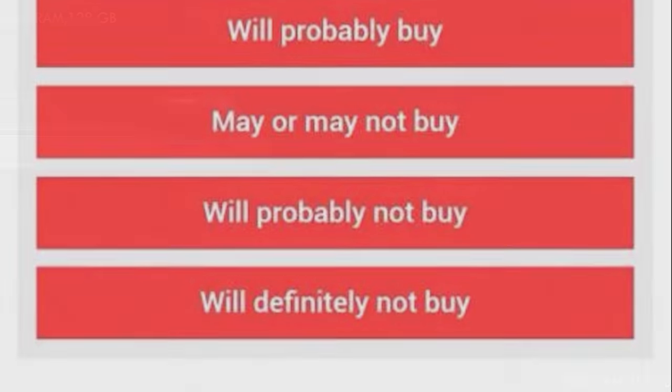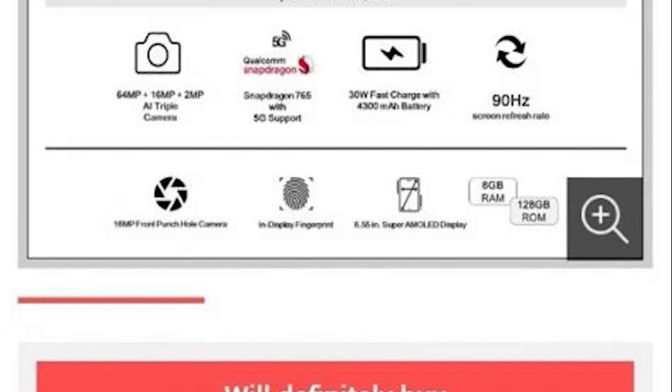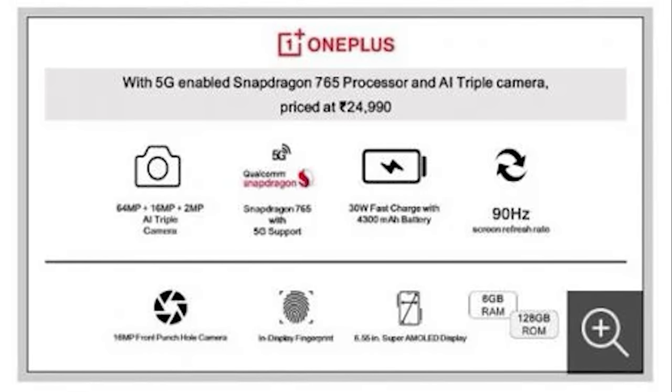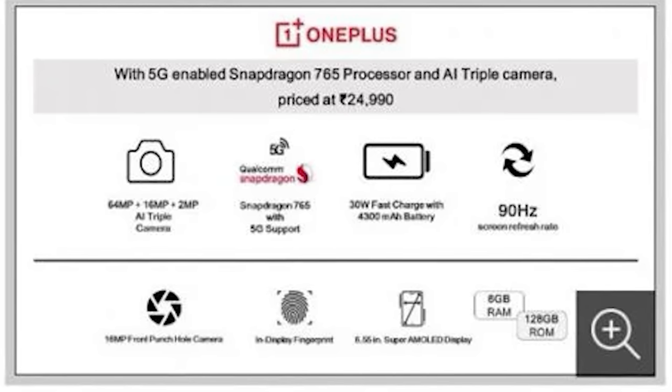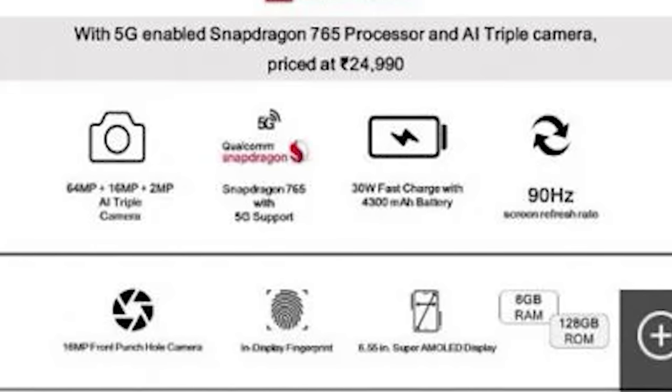Personally, I think we're only going to get 3 cameras, and the previous survey spec leak we had did actually agree with this. It confirmed a 5G enabled smartphone using the Snapdragon 765 CPU, a 90Hz screen, a 4,300mAh battery with 30W fast charging, and finally the triple camera setup.